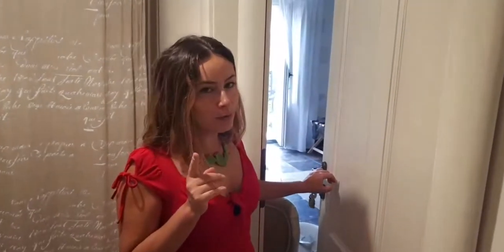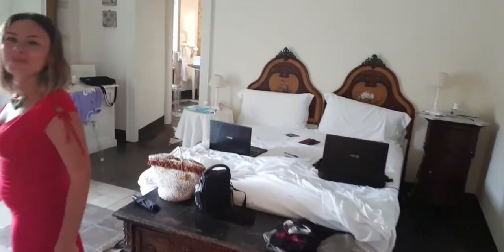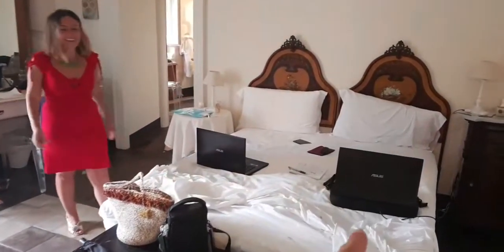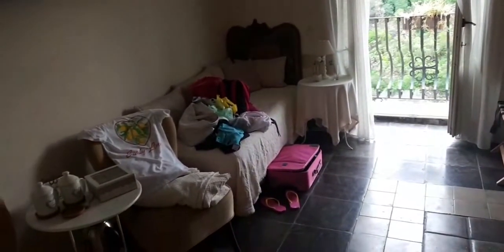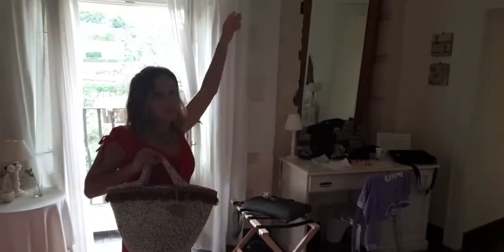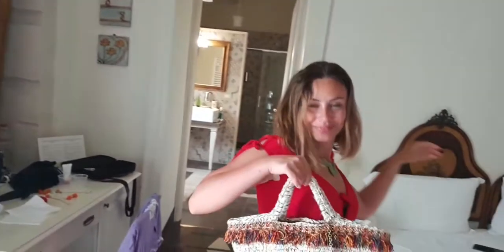Please, look only at the room and not the disorder that we have in the room, because we worked until 5 minutes ago. You can see the computers are on the bed. Everything is everywhere. A lot of confusion. But those are Rosella's clothes. I'm ready to go out with this beautiful crochet and bag. What do you think? Is it a good match?